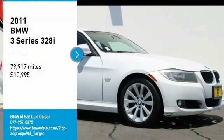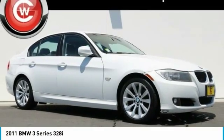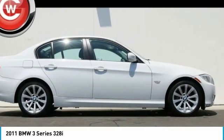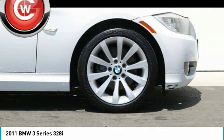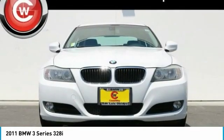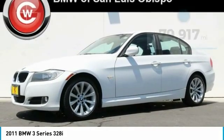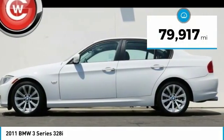Stop by and take a look at the 2011 3 Series. Proof that all good things come in threes. The BMW 3 Series has a well-deserved reputation for packing outstanding driving dynamics and excellent quality, and is priced below $15,000. This vehicle has less than 80,000 miles.